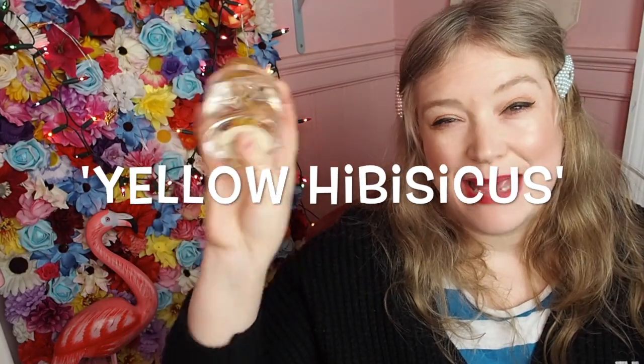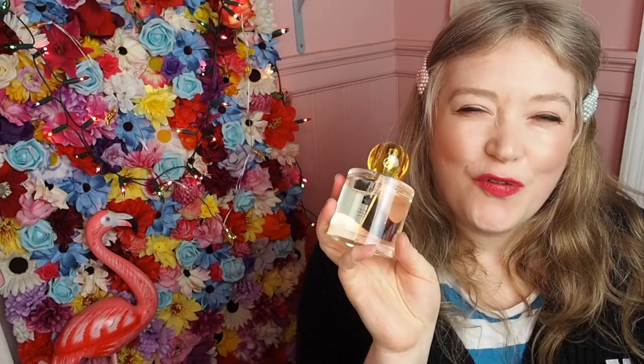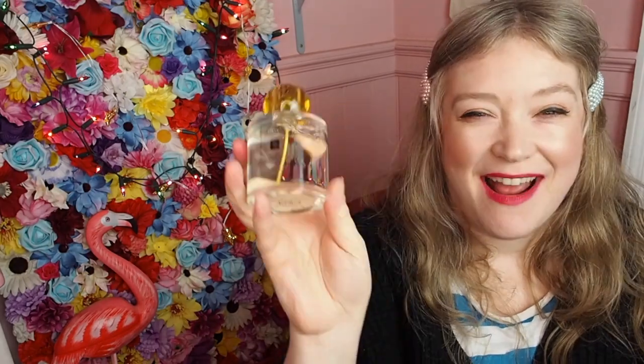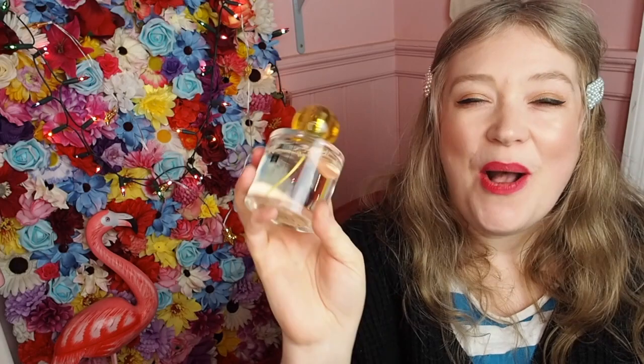And then I also have Yellow Hibiscus, which came from the same collection. This one's a lot more fruity, floral, light, pretty. It's very pretty. Too pretty for me. So again, I like to edge this one up a little bit, but it's really fun and pretty. I think they're both quite youthful fragrances as well, but they are the latest addition to both my collection and also the Jo Malone collection.